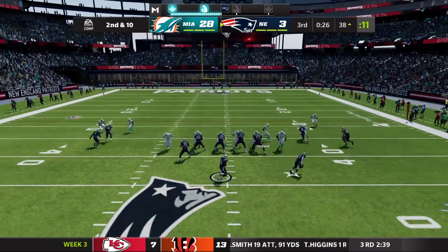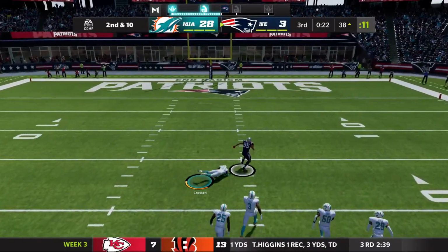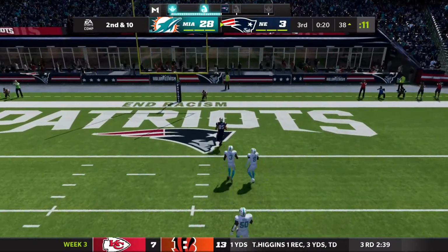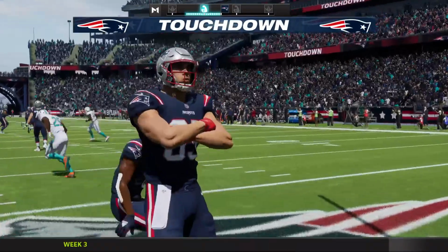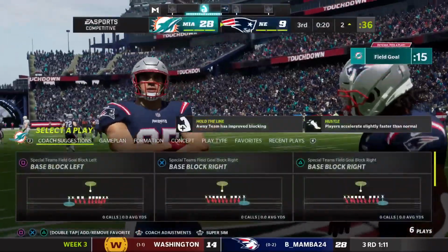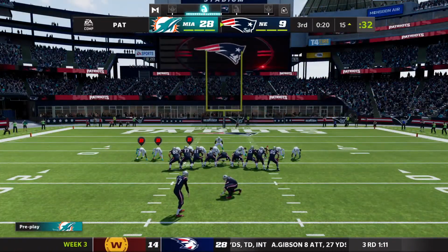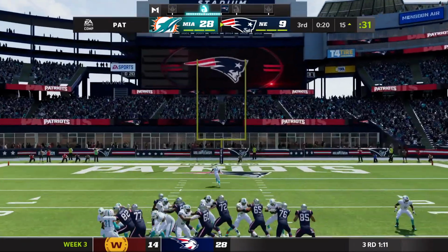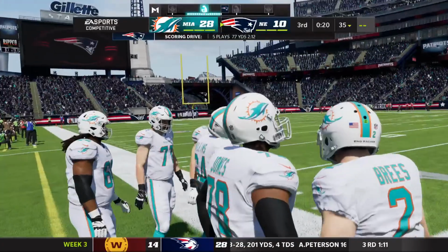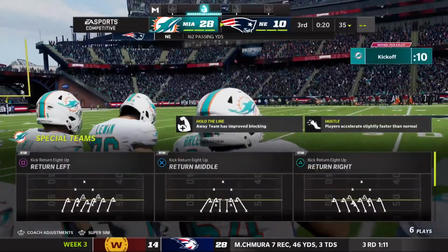Blitz forthcoming as he'll look to throw. And caught by Henry. And all the way in. Touchdown, New England. Hunter Henry. His first touchdown of the new season. And the Patriots are able to get a score back in the final stages of this third quarter. Extra point put through by Boswell. And that'll cut the lead down to 18.